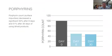Porphyrins are a little bit of a complex thing here. The best way to describe them is, as it says there, surface impurities. So you're looking at the smoothness and the overall texture of your skin. And in this case, just within 8 days, you saw a 50% reduction in these porphyrins. So in other words, it improved the surface characteristics of the skin by at least 50%, and a slight further improvement over that within the 30 days. So again, something you can see pretty quickly with this system.